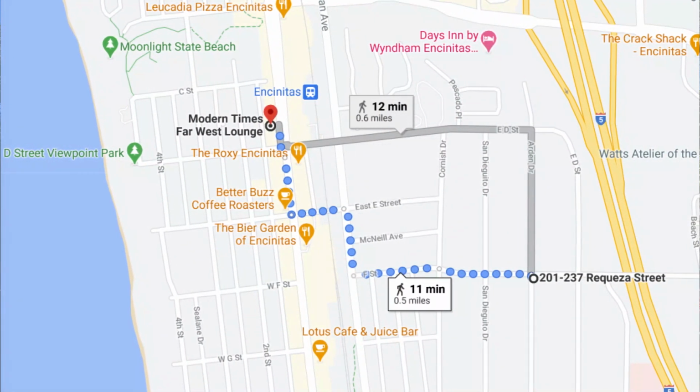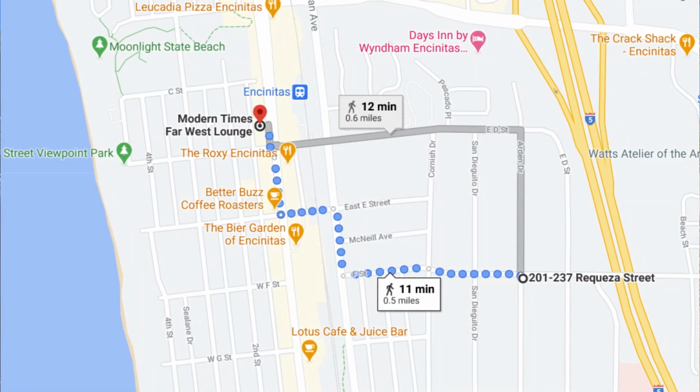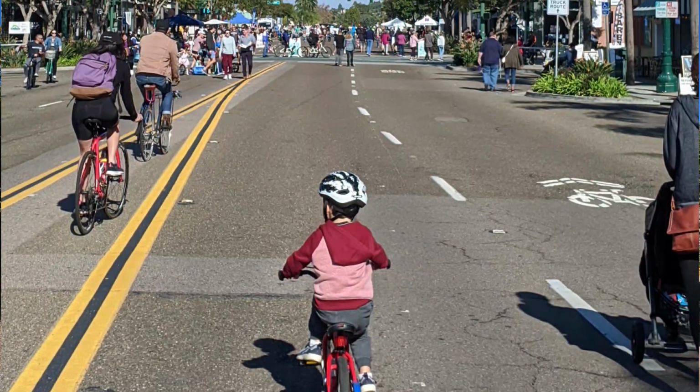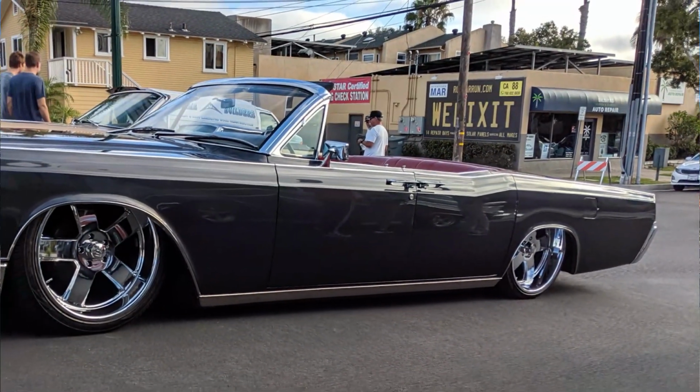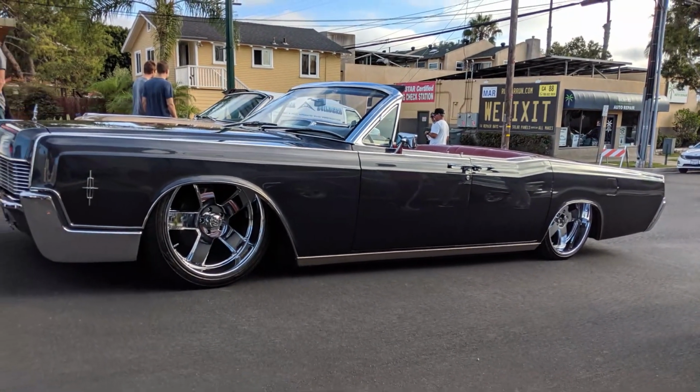And then also living in this neighborhood, it's pretty walkable to downtown Encinitas and all the events they have. They have a few street fairs throughout the year. Last year they closed down the streets and had a bike fest. So everybody cruised around. We brought our little guy out and just cruised downtown Encinitas on our bikes. During the summer they also do classic car nights, which is a lot of fun. They have different themes of different vehicles that everybody sets up and you get to take a look at.